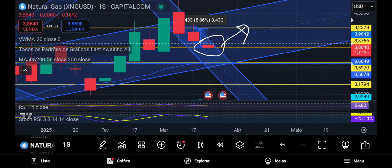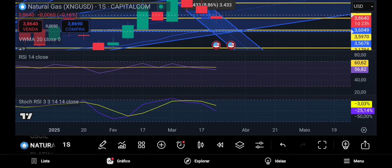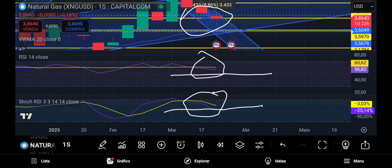That will depend on the analysis of the rest of the time frames. And it's also important to take into consideration the RSI, both the normal RSI and the stochastic RSI. They're both making a down movement, but they stop at the middle, at the 50 mark of each, which means that instead of this being the beginning of a real down movement, it could be just a retracement before finishing an up movement.